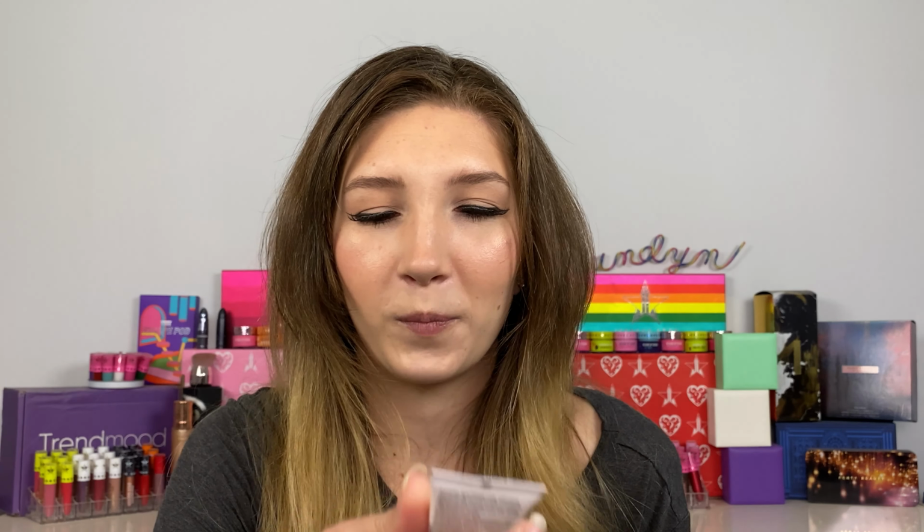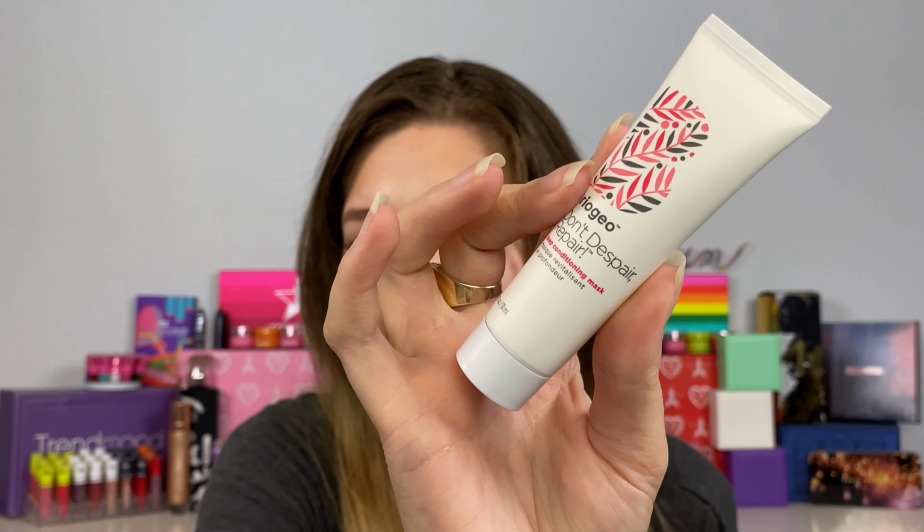Let's dig on into here. Ooh. So I have tried this before. I do have another little deluxe sample in my bathroom, so I'm also pretty excited about this. This is a Briogeo Don't Despair Repair Deep Conditioning Mask. Love it. I also have a Briogeo little cap that I can put my hair up in when I do a hair mask. Don't really know how to explain it, but if you guys know what I'm talking about, then you know. It's basically like a shower cap that keeps the hair mask insulated. Don't really know how well it works, but I like it.